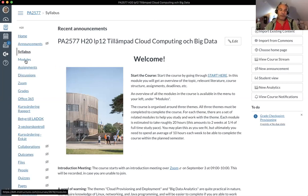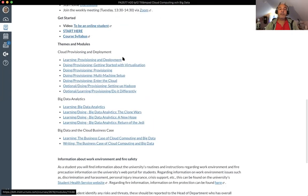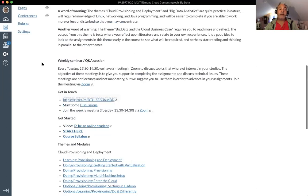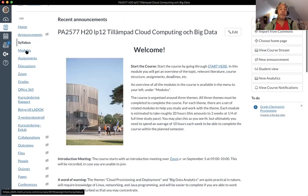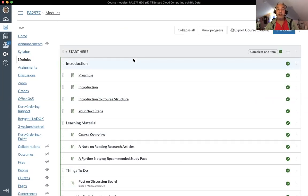So the course, or the themes, if you scroll down a bit, the 3 themes are split up into a bunch of different modules. So each of these is a small module, and I can go into modules here. This looks slightly different for you as students. I have a few more tools in order to add stuff and publish and so on, but essentially it's the same structure.